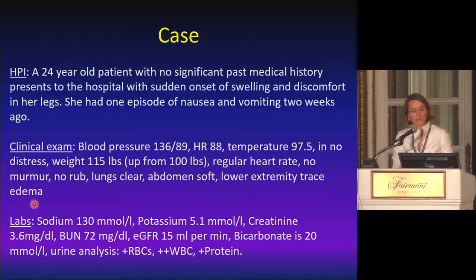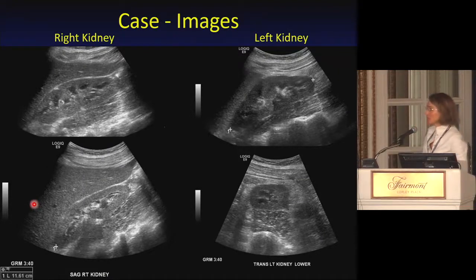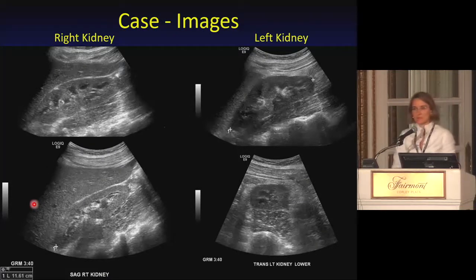Her sodium was low at 130, potassium 5.1, creatinine was 3.6. That was surprising. The GFR was 15, bicarbonate was 20, and the UA showed red blood cells and some white blood cells and 1+ protein. And I'll let you take a look at the images here. I'm not sure how familiar you are with that, but give it a try.